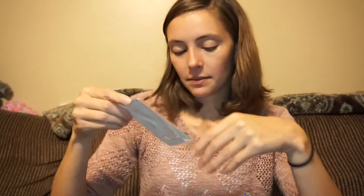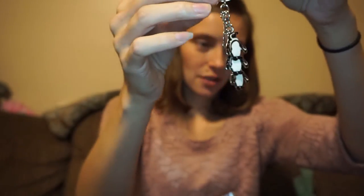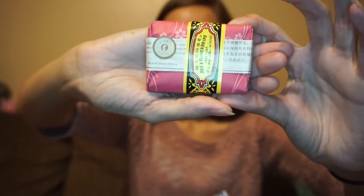All right, what else we got here? Ooh, I see penguins. With love from South Africa. Now I know she had made a trip, so I wonder if she got this while she was on her trip. Chain. Very cute. This is Bee and Flower brand rose soap. Ooh, this is from China. Very cute though. Look at the packaging on that. So cute.